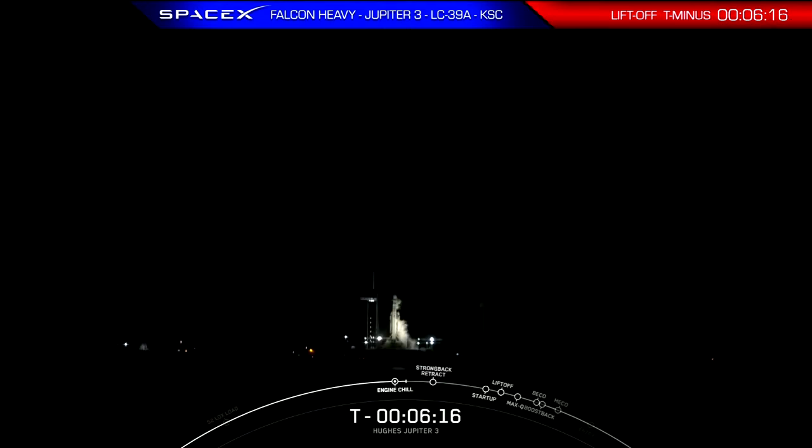With liftoff just about 6 minutes and 15 seconds from now, the vehicle and payload are healthy, and propellant load is well underway on the launch pad. Speaking of the launch pad, you may often hear the pad on your screen referred to as Historic Launch Complex 39A, and there's good reason for that.